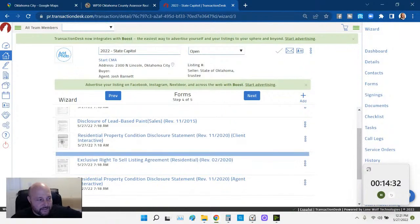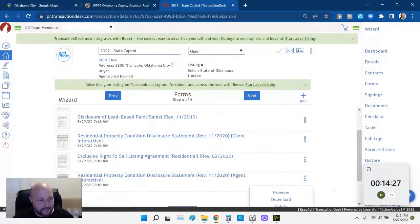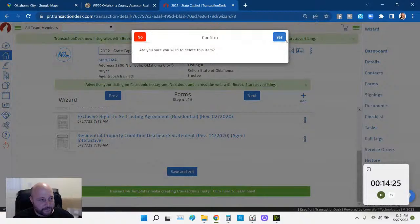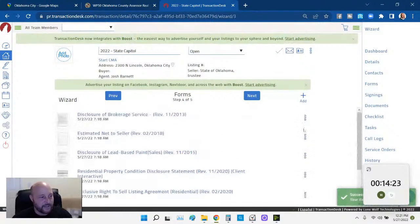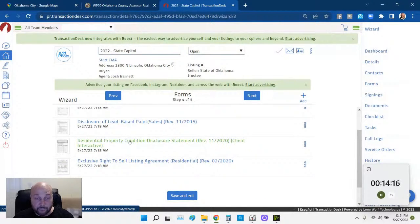So we're going to move the disclosure up there too. So we're going to delete this one. I don't want the agent interactive one. So I'm going to delete that one. So there we go. So now you've got the disclosure broker services, your estimated net to seller, your disclosure lead-based paint, your residential property condition disclosure, and your exclusive right to list agreement.